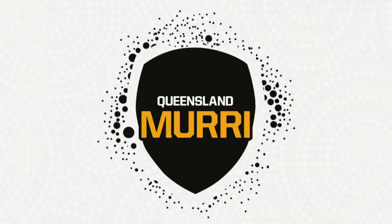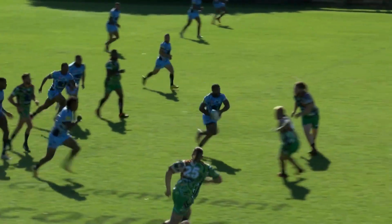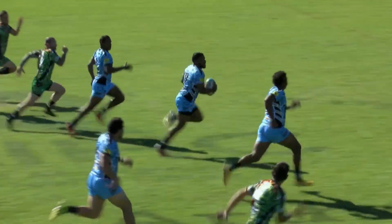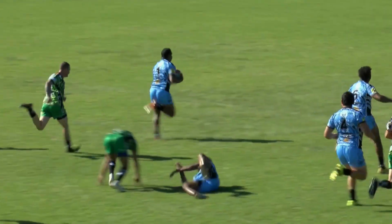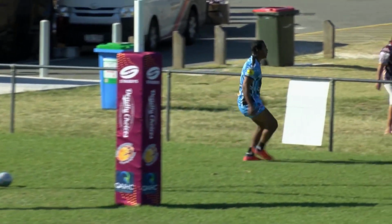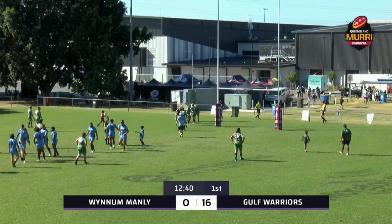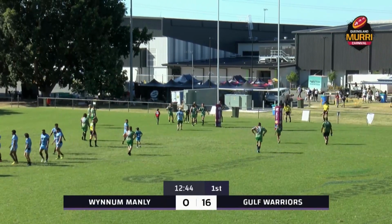Yeah, a bit of wonderful play there as we look at the replay here. Kieran Mosley comes out. Beautiful bit of play there with the dummy. And plenty of options either side. Wonderful bit of work there. Great backup. And that's an indication of a great team, when someone breaks that line, to have plenty of support trailing in. And they definitely had that. Wonderful bit of work there from Kieran Mosley.